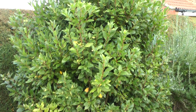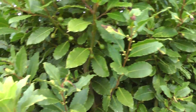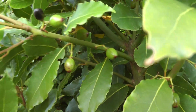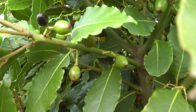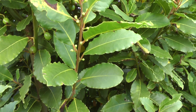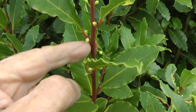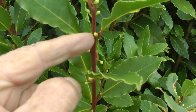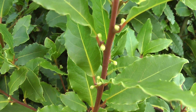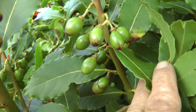And this is the bay tree, and this year it's produced fruit. It's just never done that before. You often had flowers, but never had fruit. I don't know what all these little white things are here. Maybe they're next year's flowers. It's unusual to see them at this time of year. Oh, there's berries there.